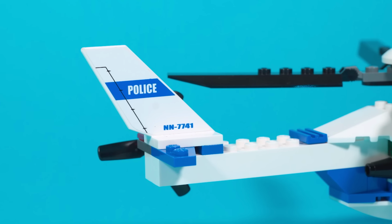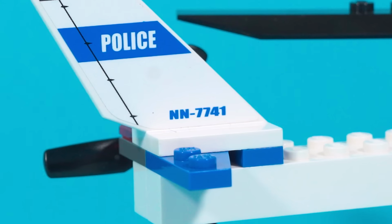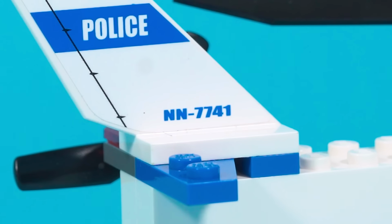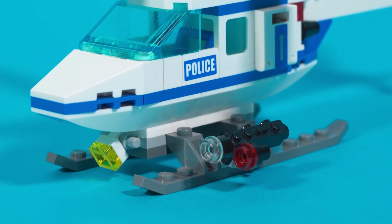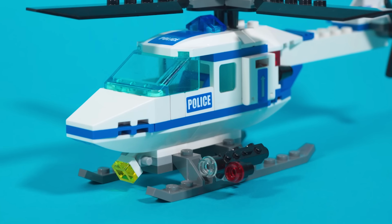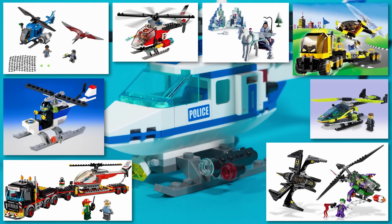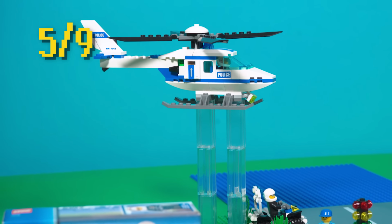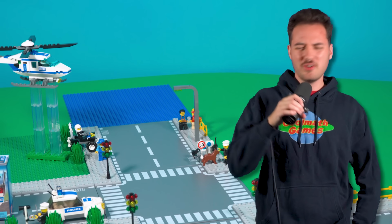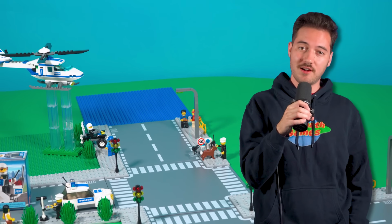The sticker on the tail starts a trend we'll be seeing with plenty of the larger vehicles from this wave, showcasing the set number as an added bit of detail. Looking at the bottom of the helicopter, a light and camera have been mounted to this large molded sled rail, which has largely been used as helicopter rails long before and long after the set was released. Suspending this chopper above the city adds an important bit of variety to our otherwise empty skyline, and I couldn't agree more with the LEGO Group that this set was worth keeping around on shelves for a little while longer.